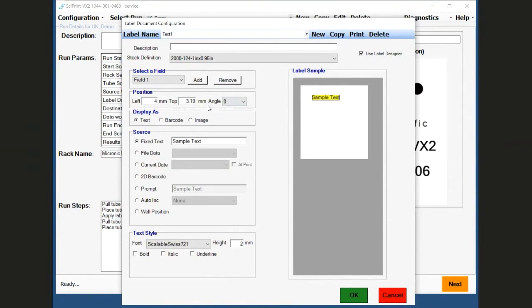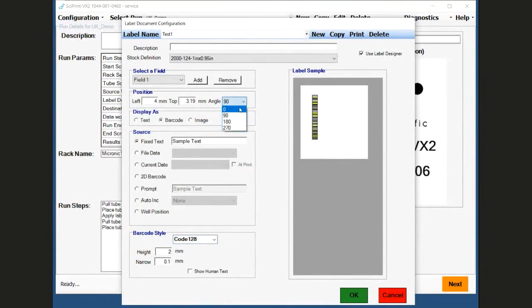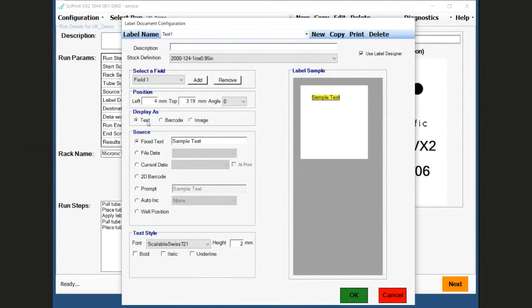And how do we want to display this? Do we want this to be text, barcode, or an image? And you have several different barcode types. You can see here's a barcode, and you can also rotate the barcode as well. But we'll leave this as text for now. And right here, we can type in the text information. And if we want to add another field, we'll click Add. And now we have two fields. Now I can click and drag the second field, and I can name that.